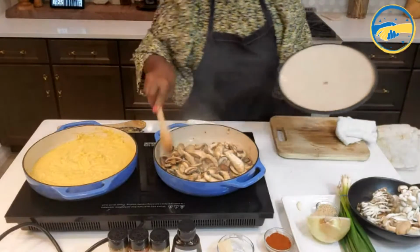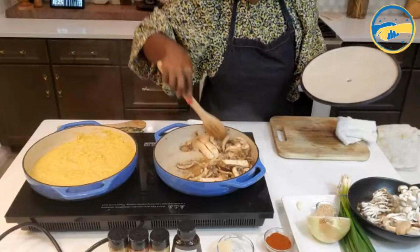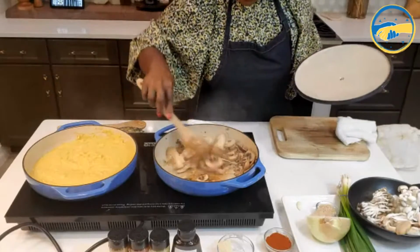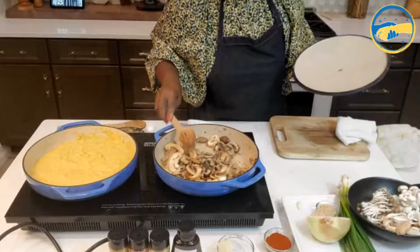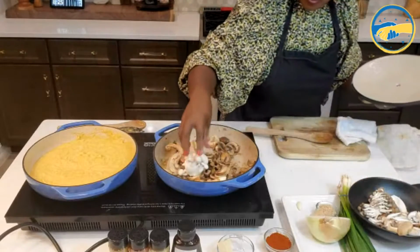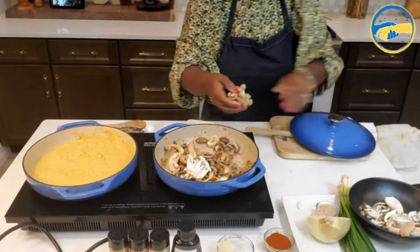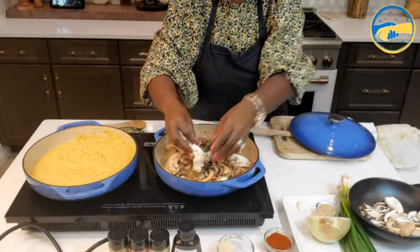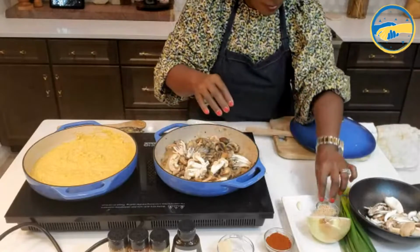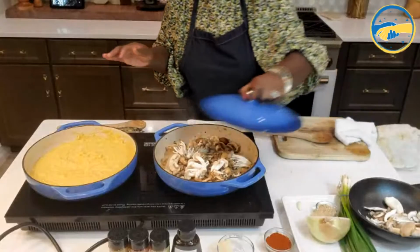All right, you see that steam that just came off? Beautiful. This is really breaking down beautifully. So at this point, I'm going to add these mushrooms. I'm just going to break them in half, but I'm not going to cut them. Drop these in here. I'm going to cover it up again.